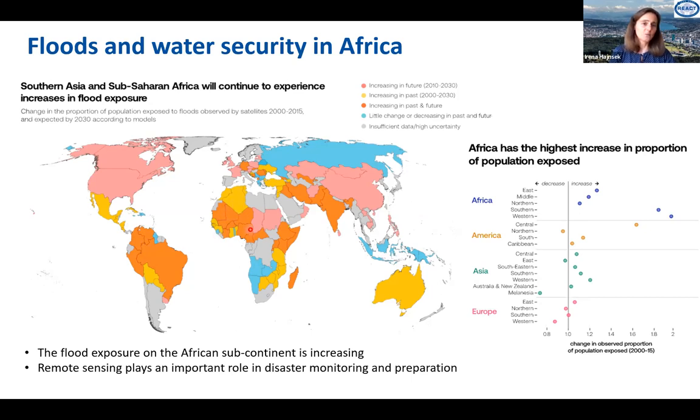Whereas when you look to the orange ones, then you see this is an increase in past and in future. So not only in the past, but also in the future. And everything that is here a little bit like rose is in principle the increase that is expected by model simulation from 2010 to 2030.